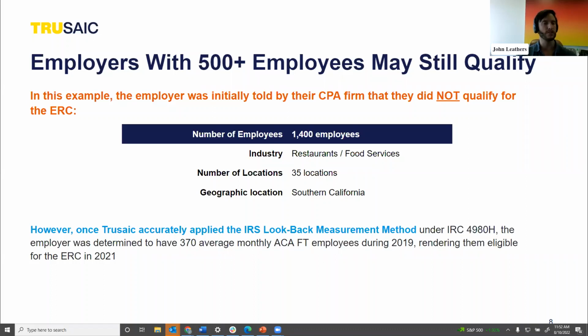And there's a couple of questions about the fee structure. And so our fee structure is a contingency fee percentage of the credit. Generally speaking, that fee percentage decreases as the employee count gets larger. And again, it's a risk-free fee structure where we only bill you if and when you actually receive a refund from the IRS directly in your pocket.